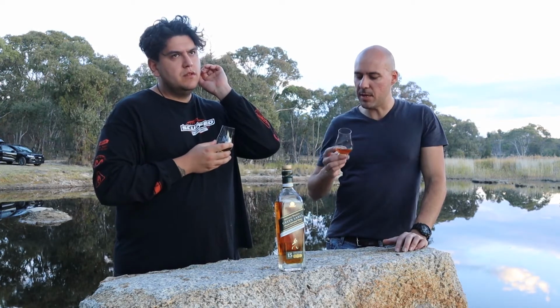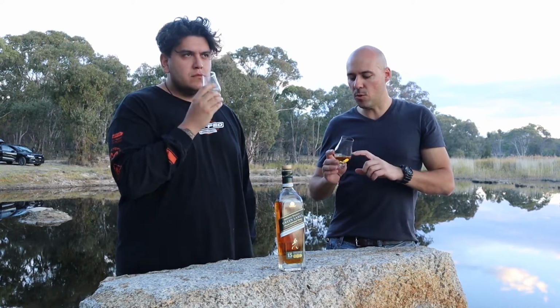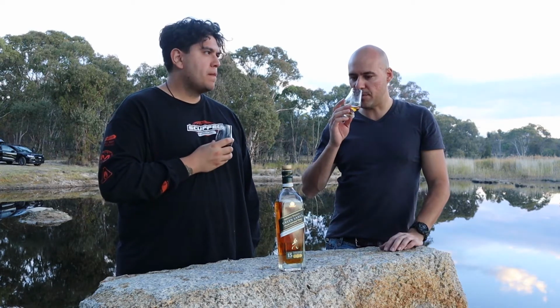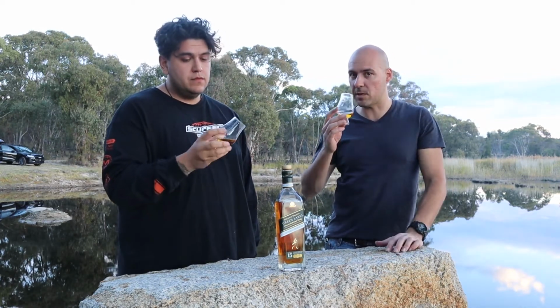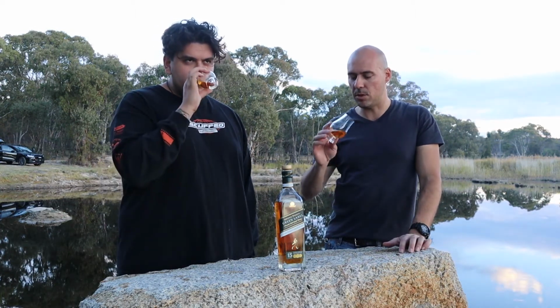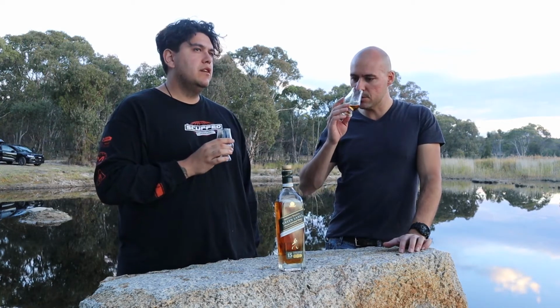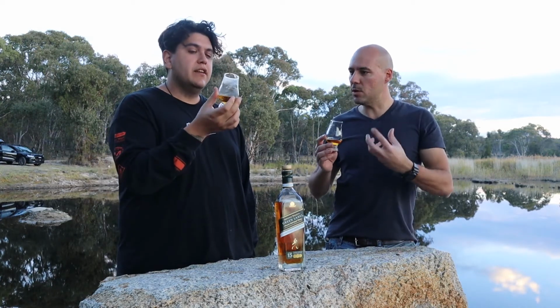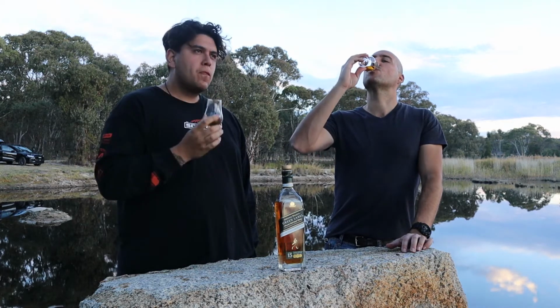It's got a little bit more spice. There's definitely some pepper in there. But what I'm most surprised about is there's a little bit of peated smoke in there. Yeah, just a little bit, which is surprising for a Johnnie. I've been told about it, but you wouldn't expect it out of a Johnnie Walker. So you don't get a whole lot on the nose. No, but more so on the taste and on the palate and the aftertaste.